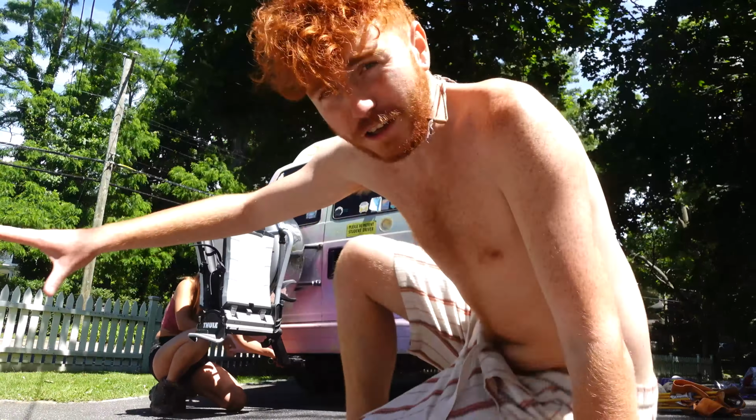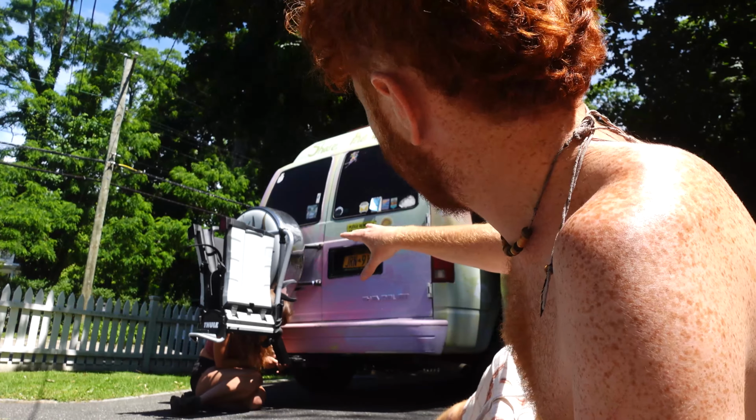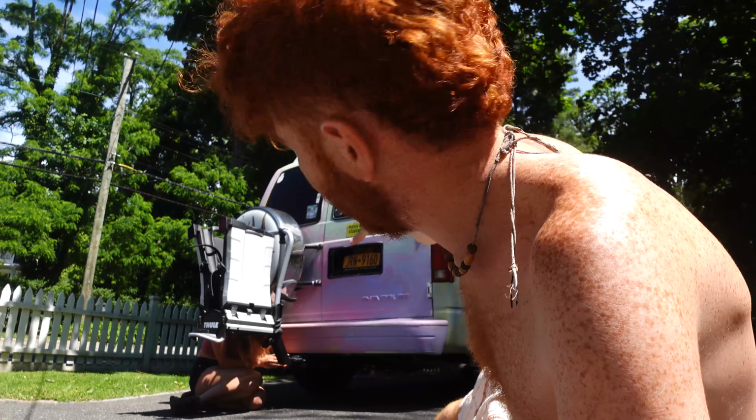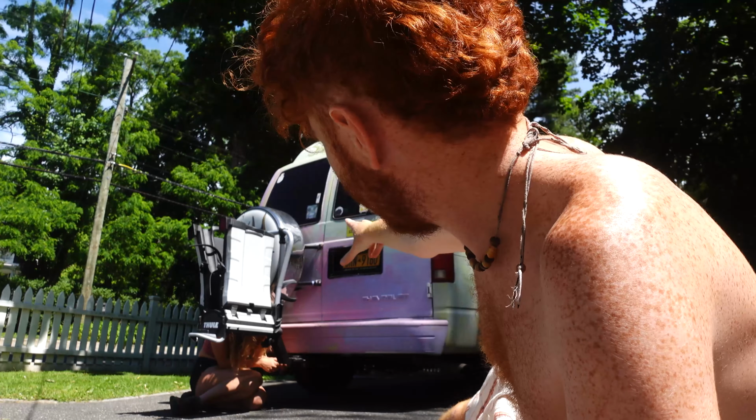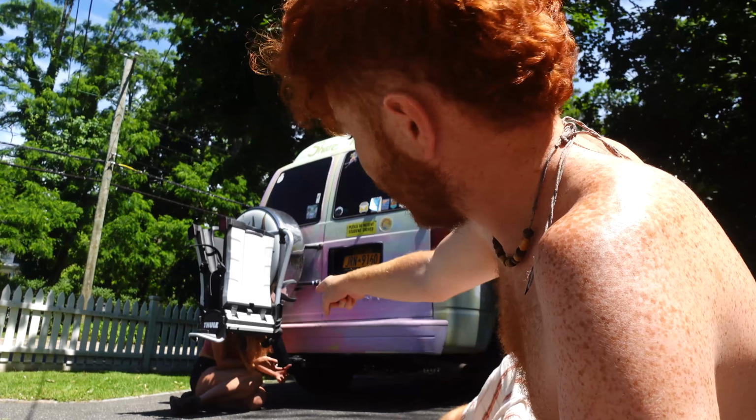So this is the obvious issue with having a bike and a bike rack like this: a lot of our setup is prominently here at the back. And so to actually get access to that, we have to take this whole thing off. Of course, we'll get better at it over time, but right now, it looks like a treacherous task.